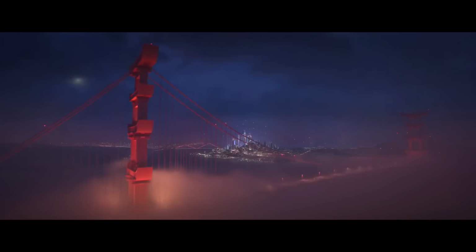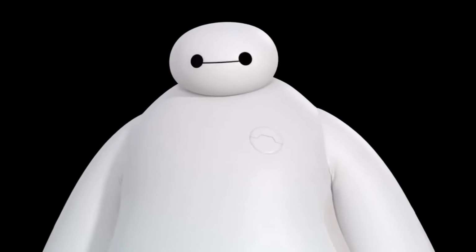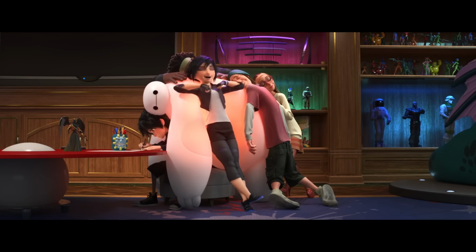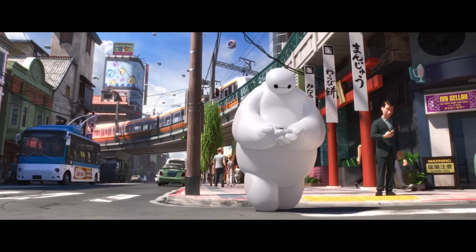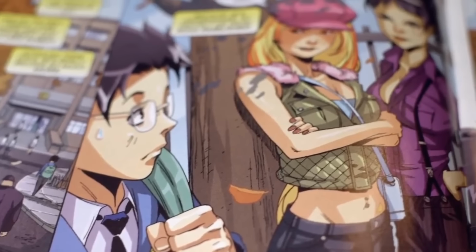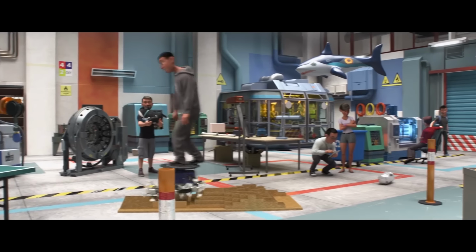But now, let's do a complete 180 and soar through the skies of Big Hero 6. Baymax. This lovable, huggable, white marshmallow has become so popular, he has his own ride at Tokyo Disneyland. But where the heck did he come from? Well, you see, kids, when Disney bought Marvel back in 2009, the merger brought to light a comic series called Big Hero 6.